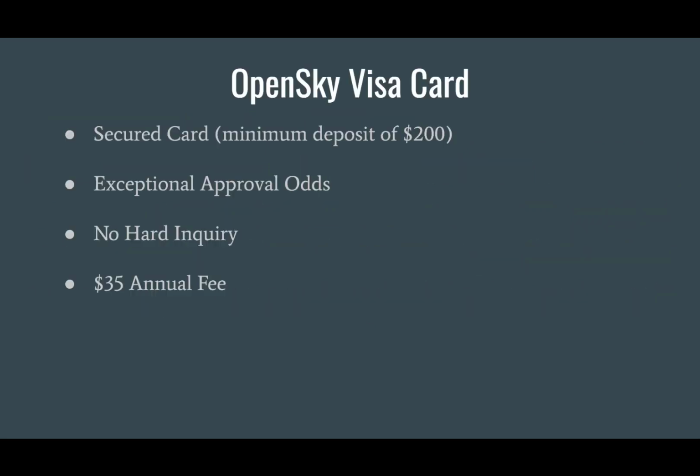So the first thing you're going to want to get is a revolving credit account, and you should get that in the form of a secured card. The reason why we like the Open Sky Visa card is because there's no inquiry involved in getting it. The approval odds are very good. I haven't seen anyone get turned down. I've obviously read that people have got turned down, but I personally haven't seen anyone get turned down, all the way down to like a 475 score.